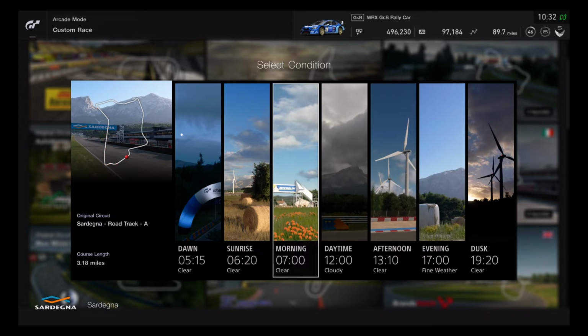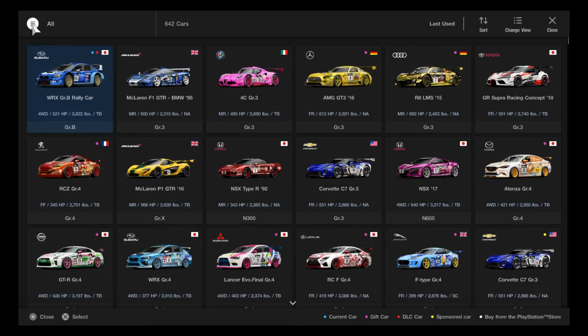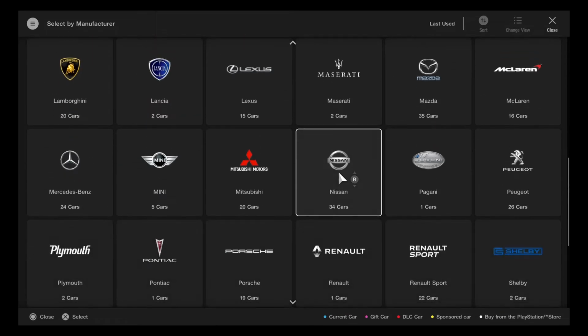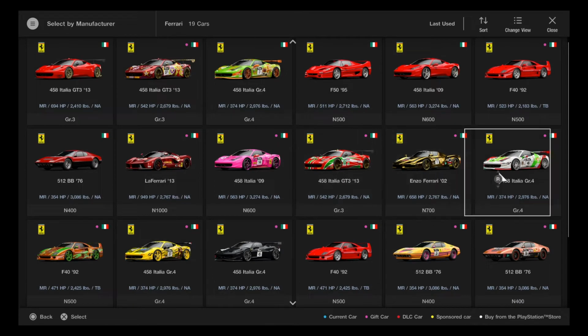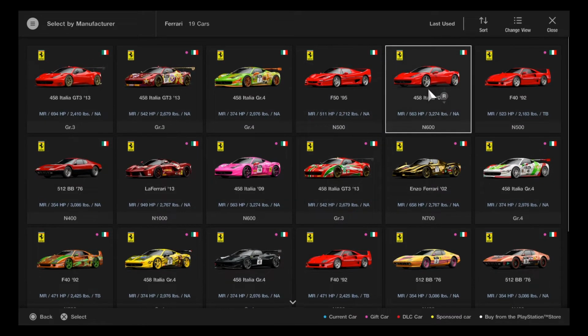So let's just get into choosing the conditions. Looks like time to pick is morning, and then I'm going to choose a car brand so I can get ready for the start of the race. Maybe I'll just choose an Italian vehicle. Looks like I'm going to have to pick a standard N class to get started in.